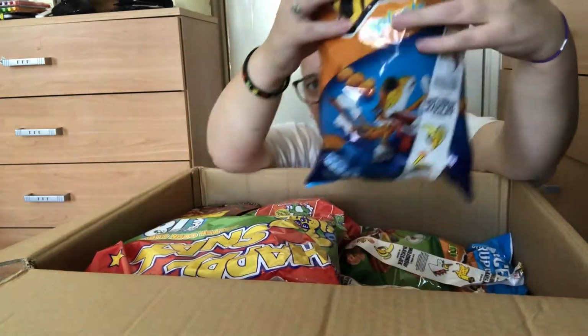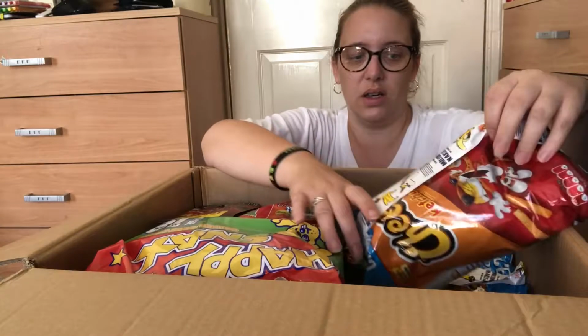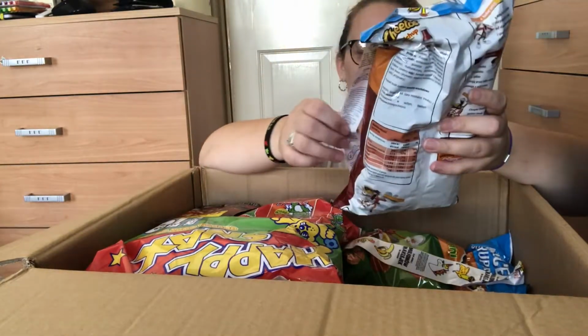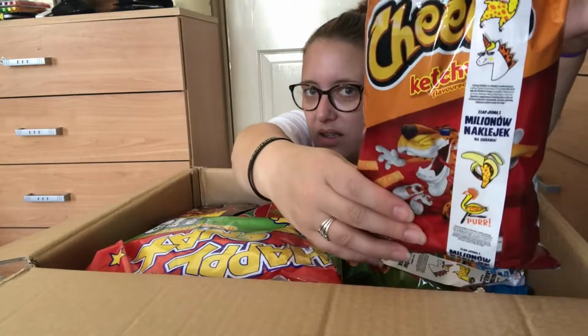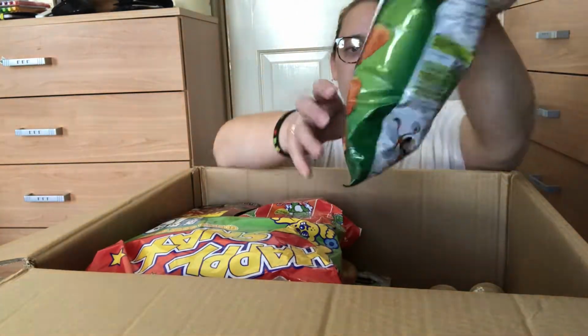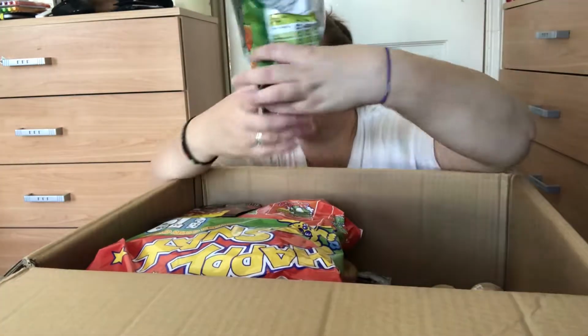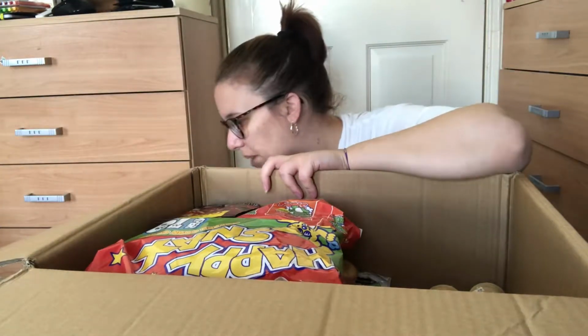So we have a couple more of these. So we have the spiral ones. So they're like twists. They were £1. They were all £1, the cheapos. And we have ketchup flavoured sticks. And then we have these look like triangle ones. There you go. And they are pizza flavoured. So there we go. So they were all £1 each.